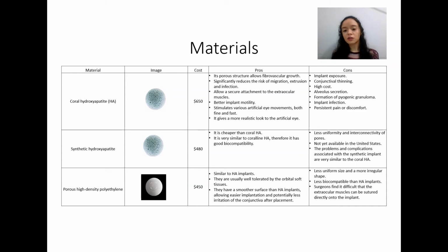And the problems we have are that it has a less uniform size and a more irregular shape. Also, it is less biocompatible than HA implants. And surgeons find it difficult that the extraocular muscles can be sutured directly onto the implant.